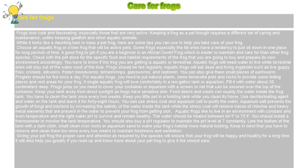Care for frogs. Frogs look cute and fascinating, especially those that are very active. Keeping a frog as a pet though requires a different set of caring and maintenance, unlike keeping goldfish and other aquatic animals. While it looks like a daunting task to keep a pet frog, here are some tips you can use to help you take care of your frog.